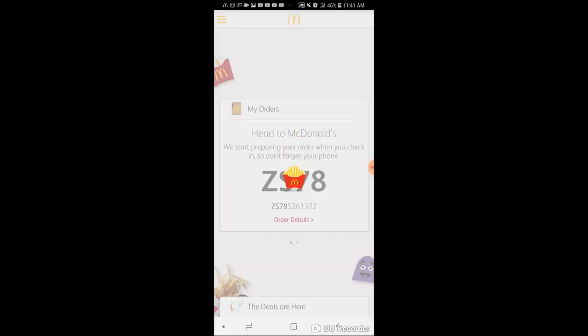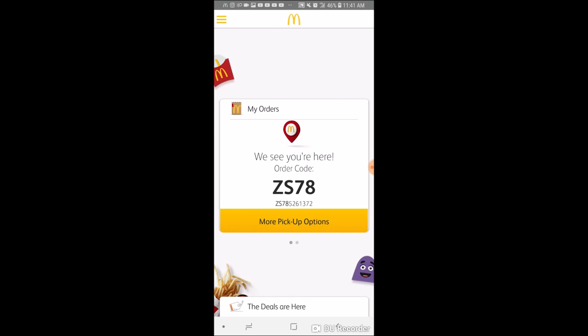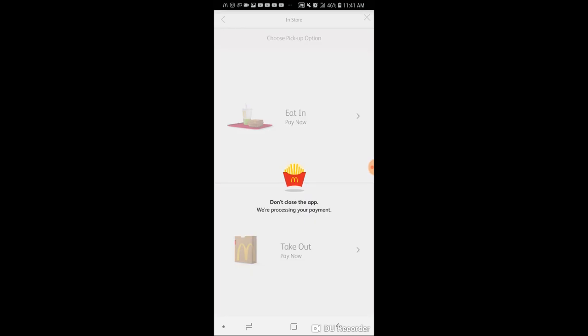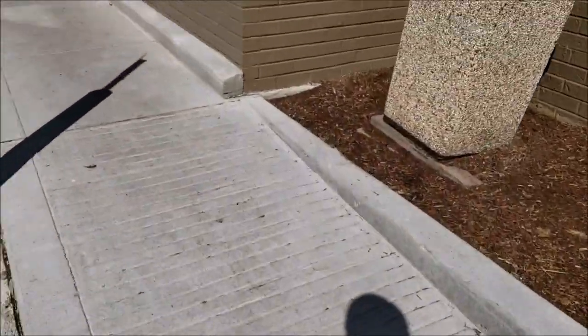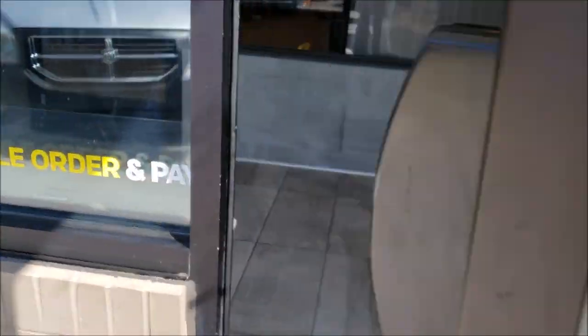Okay, so now that I ordered, I'm gonna drive down to the McDonald's and get my food. Okay, so I'm pulling in the parking lot right now. Pickup option. I don't wanna choose curbside, hit in-store. Takeout. Okay, let's time it. We're gonna see how long it takes to get my order. There's probably some people already in line waiting.